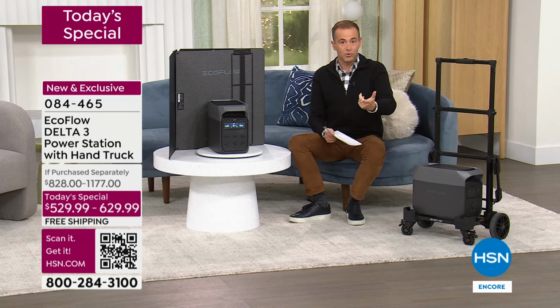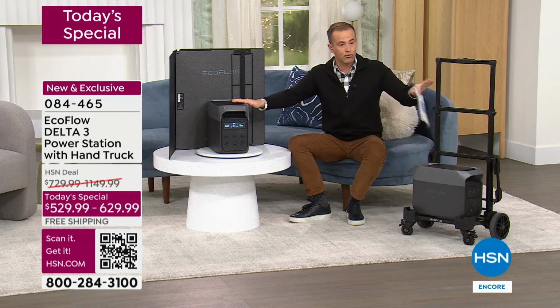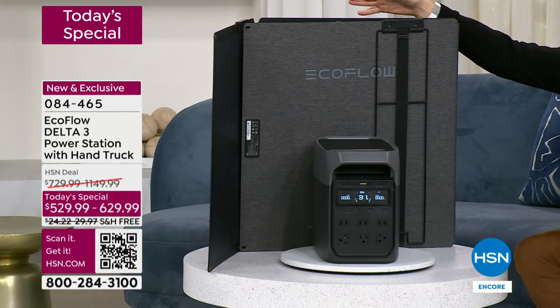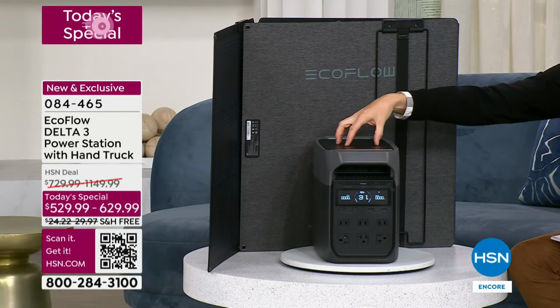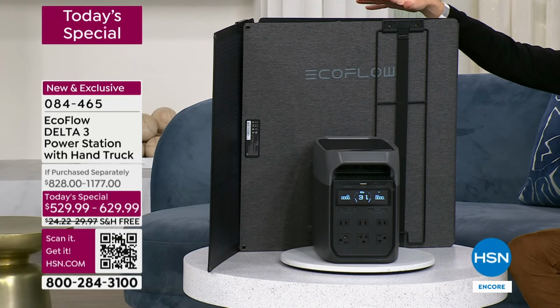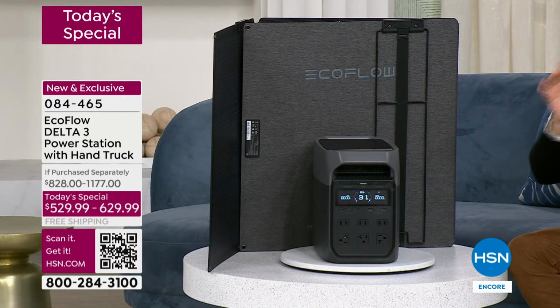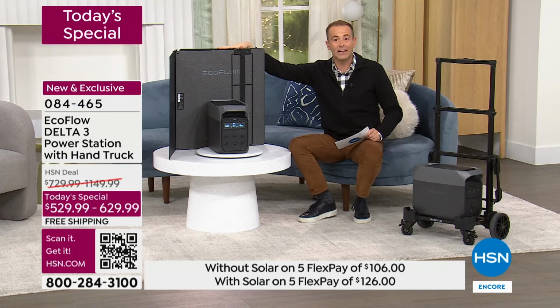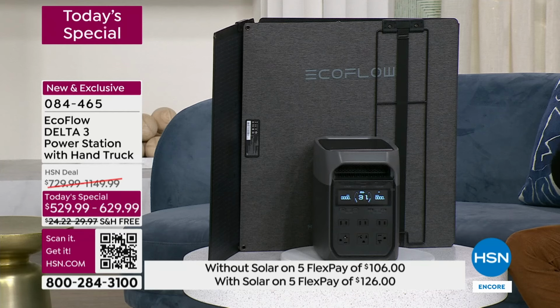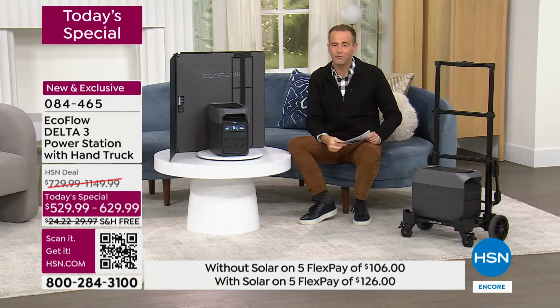The bundle is also available, which means you get the EcoFlow, the trolley, and the solar panel. Why is the solar panel important? The solar panel means you can always keep this charged. You can always keep this powered using simply the rays of the sun. It's free, sustainable energy. Now, to put it in perspective, the solar panel normally retails anywhere from $450 to $699. We're including it in the bundle, and the bundle is only $100 more. So that is by far the best value for money.